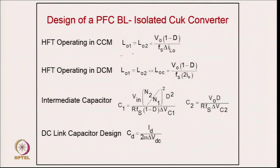Then the output inductor we can find out from this relation. Here also it depends on your current ripple. If you are going to operate in continuous conduction mode, then the ripple is a prescribed limit of how much you can permit in this inductor, because the average inductor current is the same as the load current. So, from there we can find out the inductor current, and depending upon how much ripple you can accept, you can decide that. But when you are in DCM at the boundary condition, the ripple will be twice the output current, because whatever energy goes to the load flows through this inductor. That is the reason the average current of the inductor and the load average current are the same. So, it will be twice for the boundary condition.